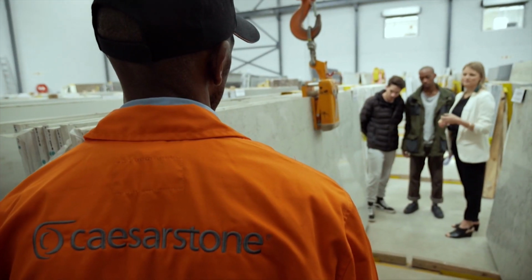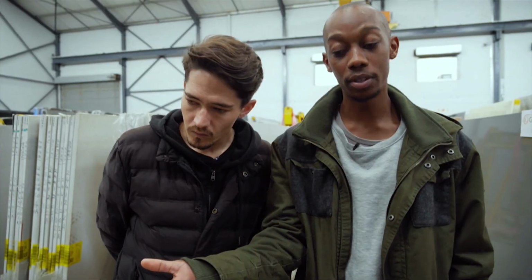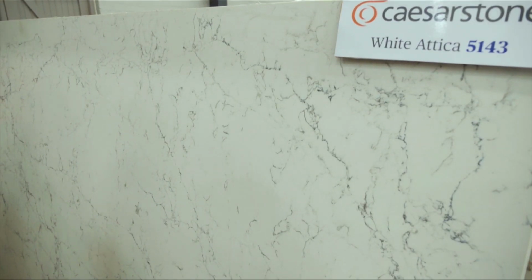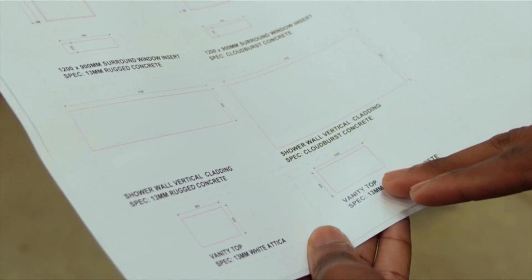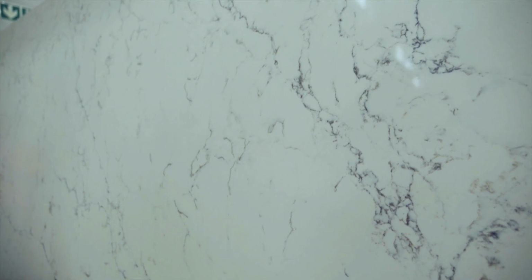Guys, can we lift the slab? So that slab lifts and it's just like... That white Attica is definitely us. Oh, it's everything right now. This is perfect actually because we could use it for our vanity top. If you're looking for a vanity, this is definitely the color you want to use because it comes in a thinner 13mm as well. So for cladding, it's the perfect match.